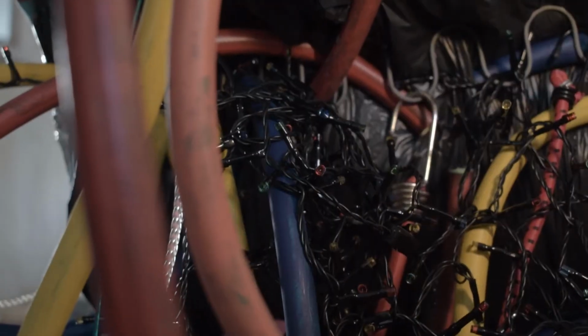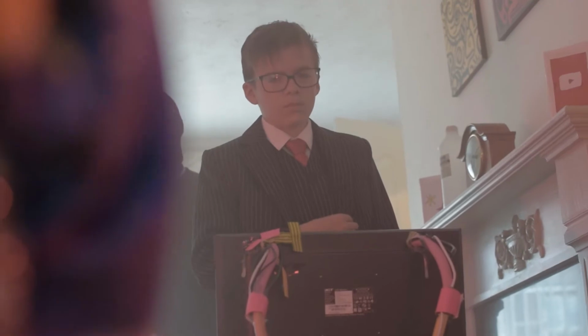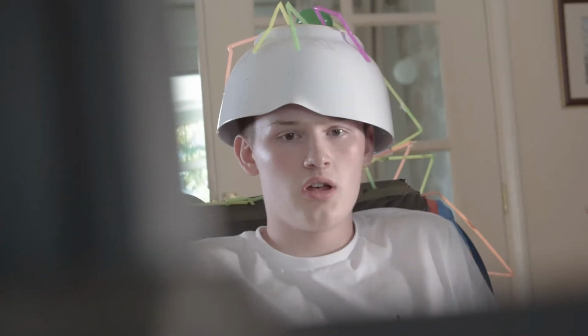I finished the back with Christmas lights so that it looked like it was actually using electricity. My brother Ethan made some fancy looking wires and attached them to the back of his monitor that he let me use for the film. The helmet for the chair was made out of an old sick bow, but we didn't tell that to Joe McGowan because he had to wear it.